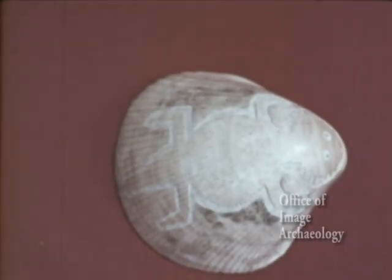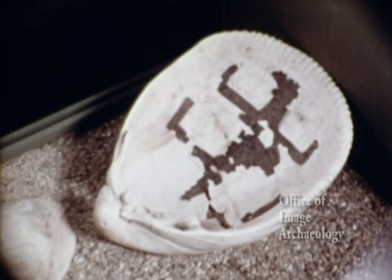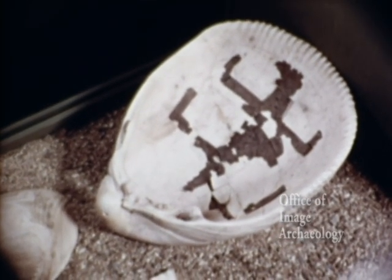Evidence that pitch protected surfaces against the bite of the acid is seen here. A thick, once sticky substance was put on the shell in the image of a horned toad, but the craftsman never got around to etching it.